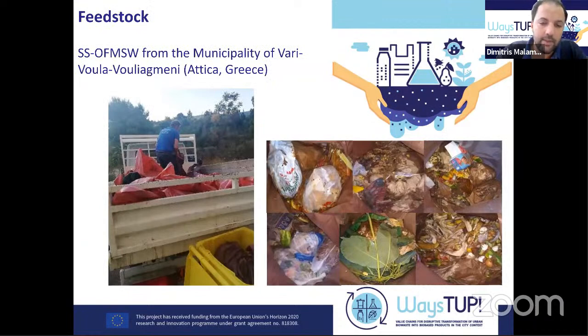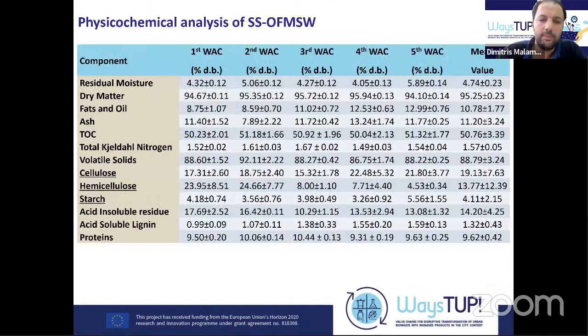We did systematic sampling and characterization of the collected feedstock from the municipality of Valuewaste, located in the Attica region in Greece. Up to now, we've performed 5 waste analysis campaigns, and from the results we conclude that the composition of the collected biowaste has low fluctuation, and the total hydrocarbon content is sufficient. It's over 45%, which is what is needed to produce bioethanol. We conclude that we have a high potential for bioethanol production.